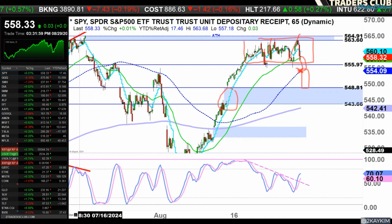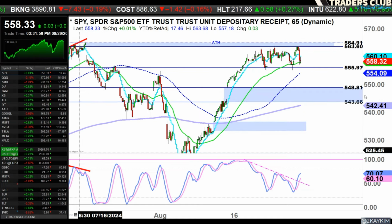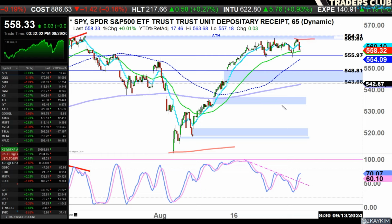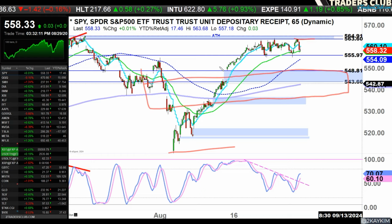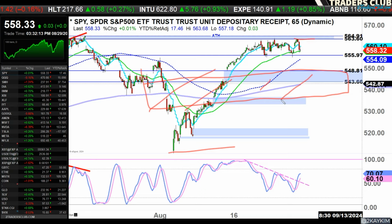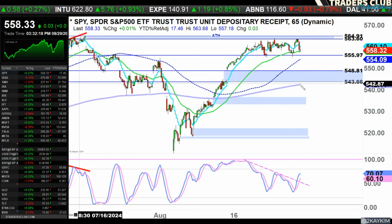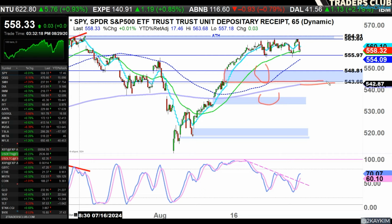Anyway, if I do a fib from here to here, just kind of like how I did with the NVDA, this is where we're going to see fib retracement coming about, 550 to about 535 or so, which is going to be an important level. You see my long-term moving average right here, and we got two gaps here. But again, in this vicinity, I think 548, 543 up gap.